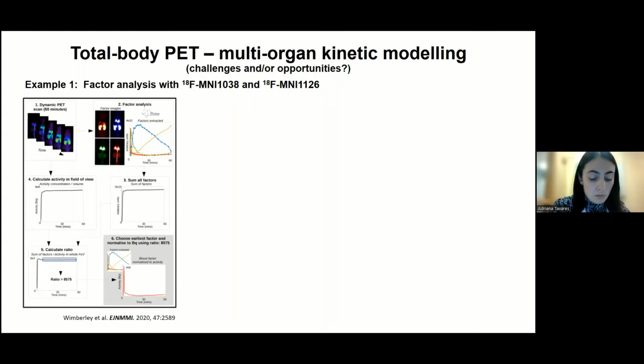And so the way we do that is by, again, having these dynamic collections of PET data. So again, 3D data over time, and then being able to generate these correcting factors that you can see here, which ultimately would allow us to extract from the imaging data the blood data that we currently can only collect by physically drawing blood samples.